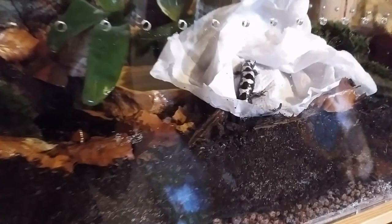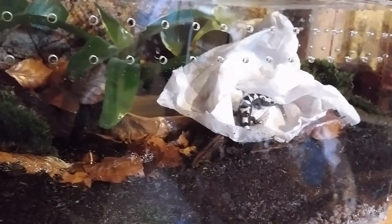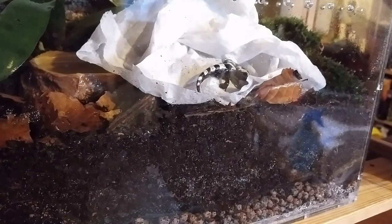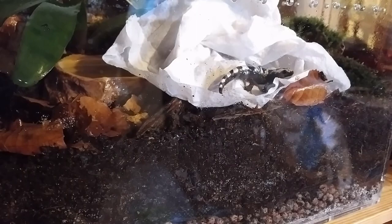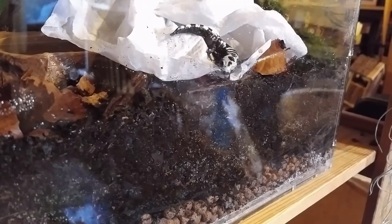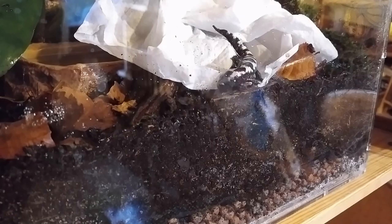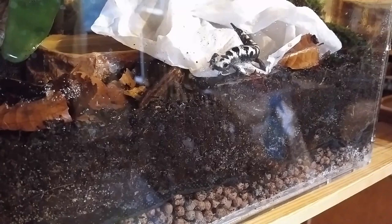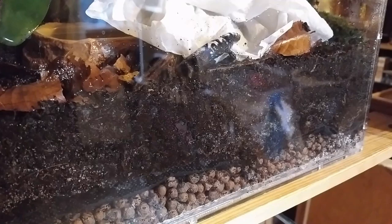I've just given everything a good mist down. There he goes. Let's see what he does. Oh, I see he's trying to burrow. Hello. You are just absolutely beautiful. There, he's found the dirt now. He's like, oh yes, this is much better than tissue. Yeah? You like? There he goes. Oh, brilliant.